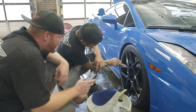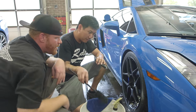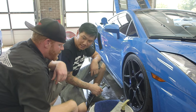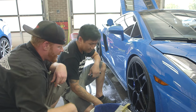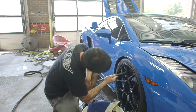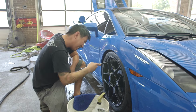Same thing, you see this? Yeah, no, there's shit on the wheel. I mean, you can see it right here too. I already cleaned that. That's crazy. That's why I would never get powder coated wheels.